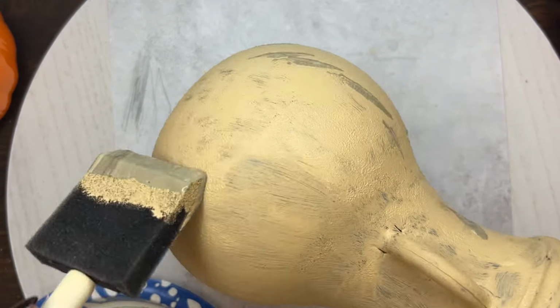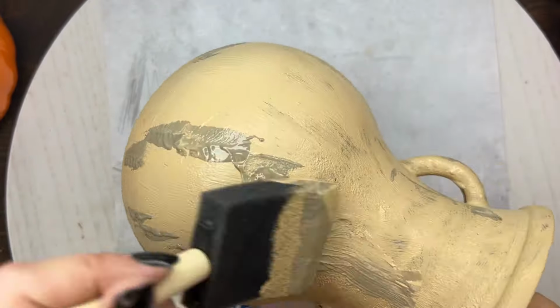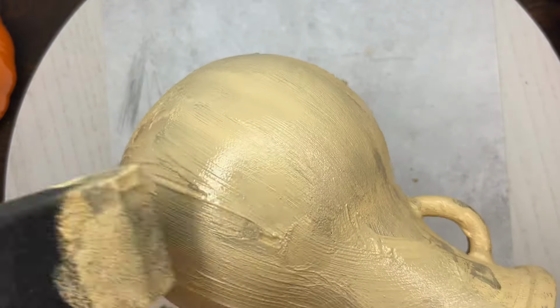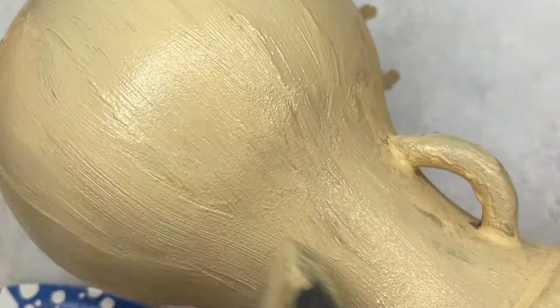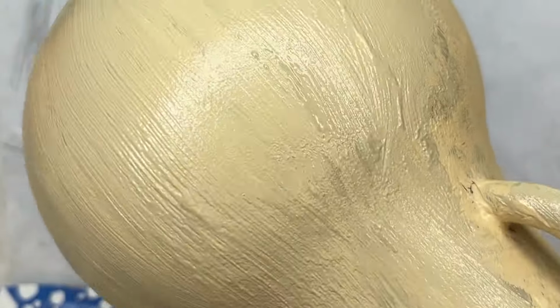I then added a little bit of a grayish color paint called Oakham, and this is just to add almost that dirty look that those vases had. They looked very natural, and so this helps just to camouflage the fact that it's actually a glass vase.